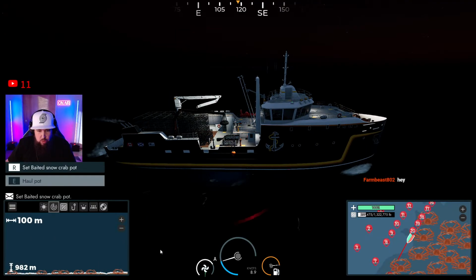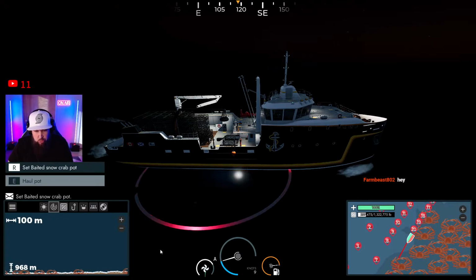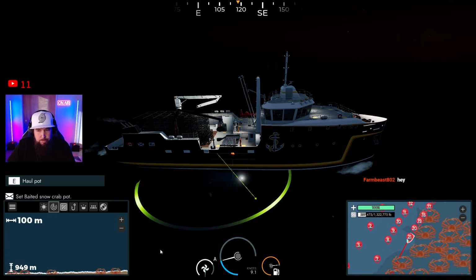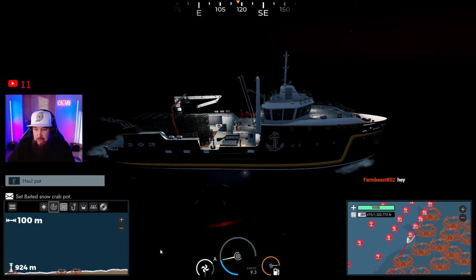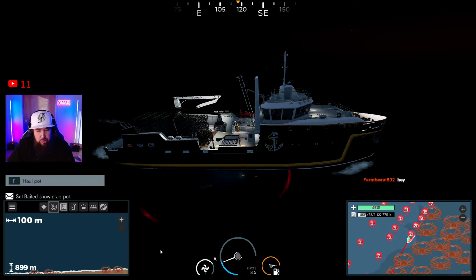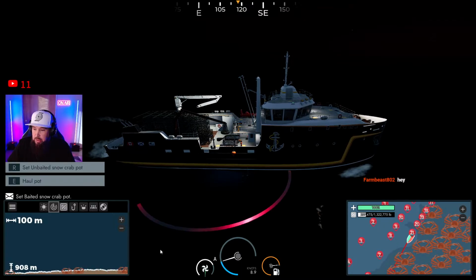Let's zoom in here and see. Oh yeah, we're on really good numbers here actually. We zoom in at 100 meters, right under the boat. We got schools of crab down there. So yeah, we're just resetting our 126 pots. We do have 289,000 pounds of snow crab on board now. We're just going to keep on stuffing the boat because we can hold 1,322,000 pounds. So we're just laying a bunch of gear.